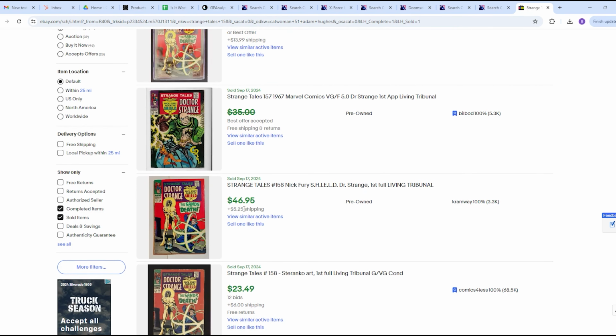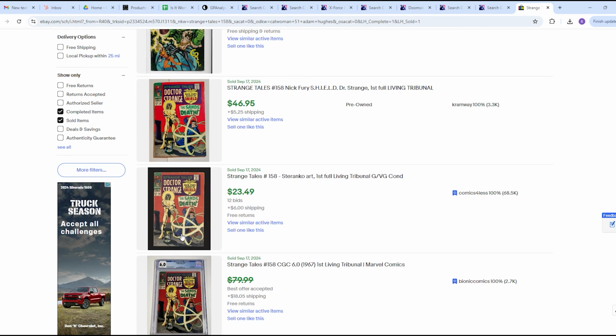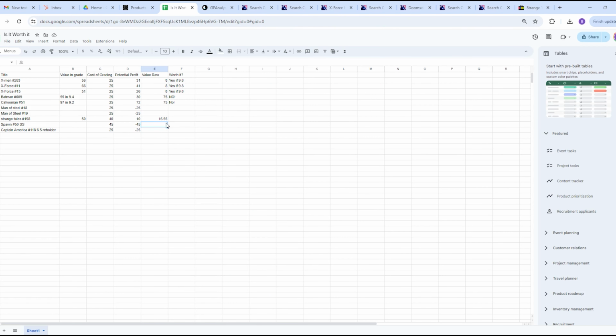$46. You know, so $23 for an auction. There's that same subscription crease. It almost looks like the same book. It's not. I can tell by the creasing here, but very similar book. $23.50. Let's put that because that almost looks the same. So definitely not worth it for this book.